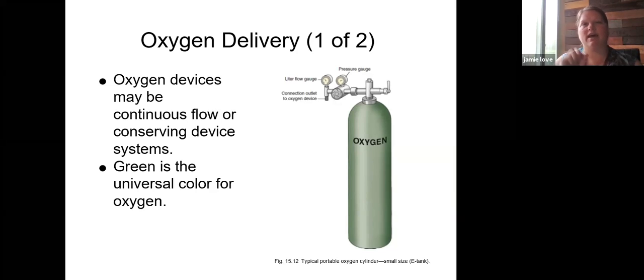And there's usually a little tag on them that says full and empty, and they tear it off. So you don't grab an empty tank when you're trying to hurry up and get oxygen to a patient. There's usually a little paper tag rubber banded on there, so you know if it's an empty tank or a full tank.